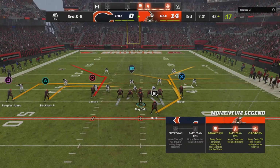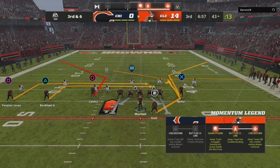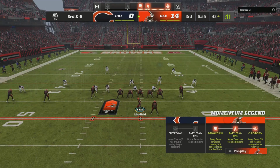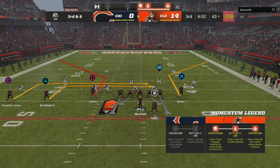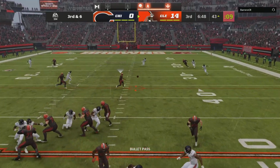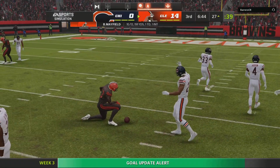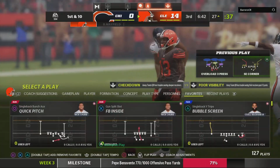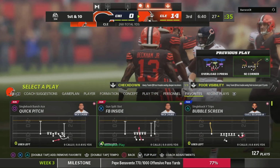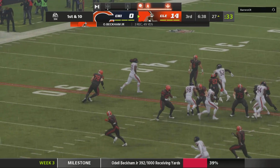And now on 3rd down, they'll need to get it to the 36 to pick up the first. Mayfield now, over the middle to Beckham. And he's going to have another first down as the tackle's made here at the Bears' 27-yard line. A sizable 16-yard chunk there. The drive continues.